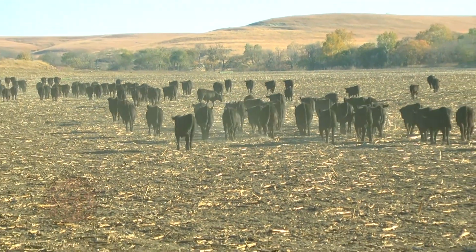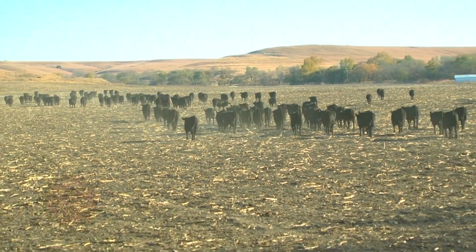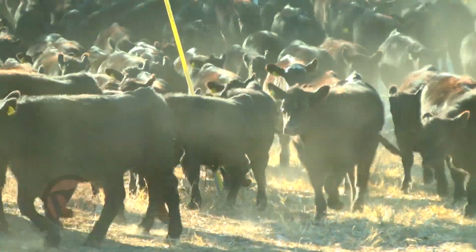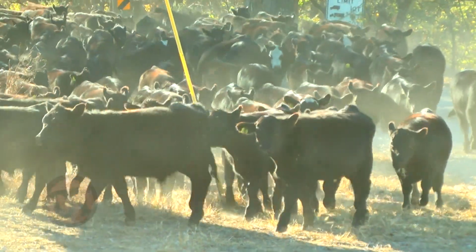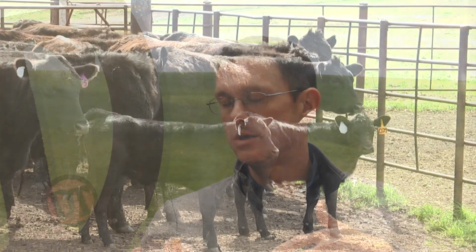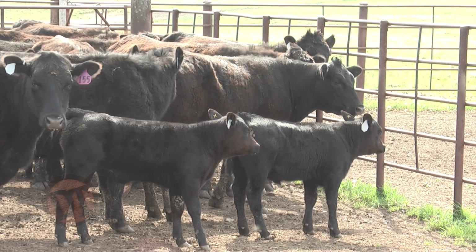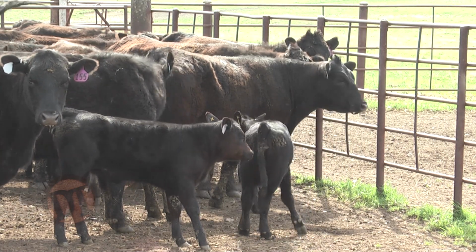So identifying, do I keep replacements or not? What's the point of sale of my calves? Weaning? Am I retaining ownership? Those things help determine the economically relevant traits for you. And then more than that, knowing how my calves actually perform, and how my cows perform. What do they weigh? What are the preg rates? That starts to tell me where I need to put more emphasis. All of those things really need to be sorted out long before bull sale season.